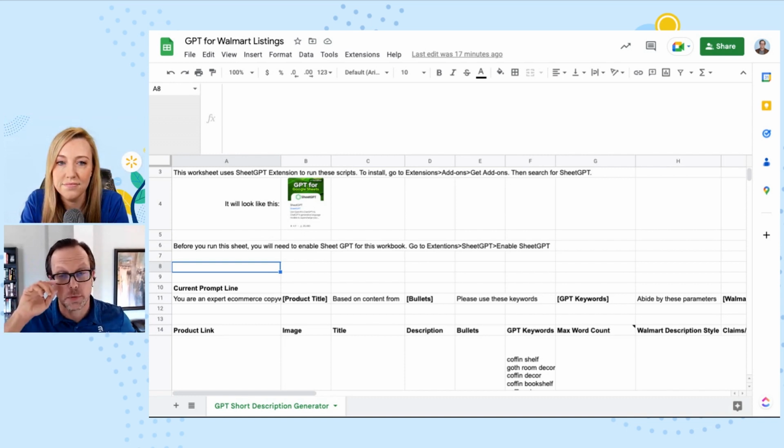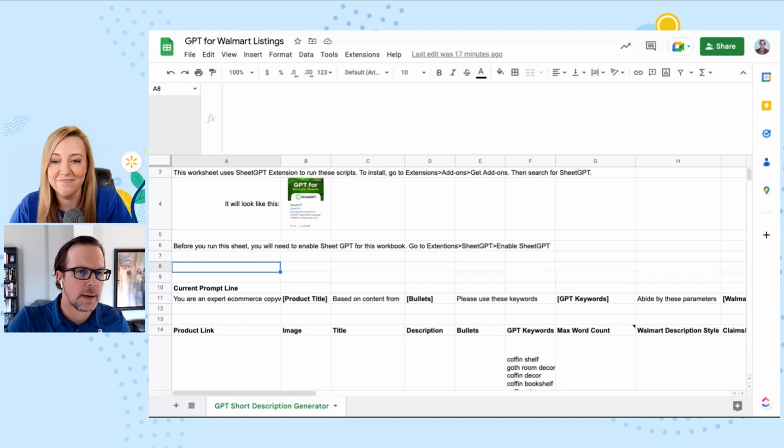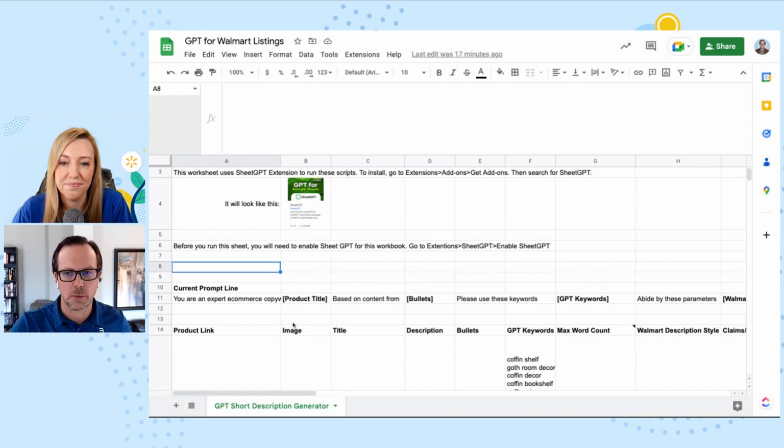I have zero affiliation with them other than I've experimented with this one. So use at your own discretion. And it is a fee-based extension. I think it's something like $11 a month, if I remember correctly. But this is just a way and an example. We'll make a link available after this to give you a copy of the sheet to experiment with once you've installed your own extension there, and you're welcome to play around with it.